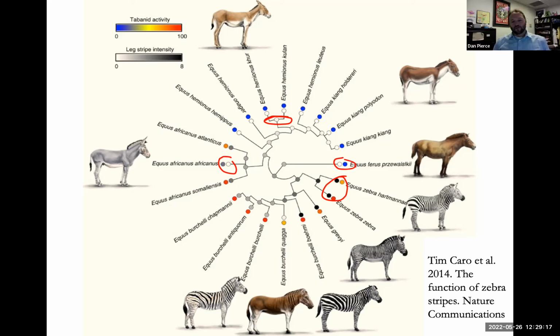So the stripes may help an animal hide from another predator. We don't understand the visual system of these animals perfectly, so we don't know what seems like it's hidden and what seems like it is obvious to attack.